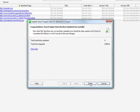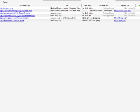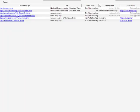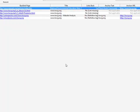Considering this is a PageRank 3 example, when I click Finish, I want to see at least 2 PageRank 3s or higher, still pointing to this website. Over here on the right, you can shuffle for PageRank from highest to lowest. So the first one, it says no link missing. See there? So the link isn't even there anymore, so that's useless. Get rid of that one. Then I'm left with this one here, and it is a PageRank 5. That's a good sign.